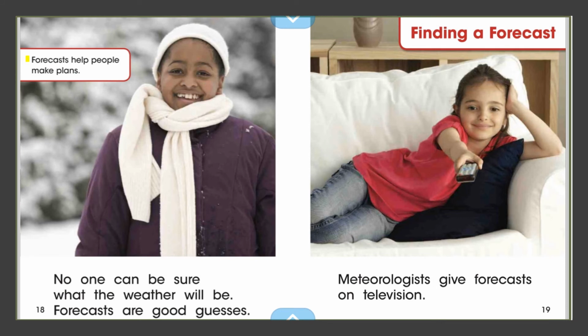Here's the caption. Forecasts help people make plans. So if you know it's going to snow, maybe your parents have to make plans because you're not going to be at school because they have a snow day. They can't get to work because they can't drive on the roads. So they have to make plans to get their work done. No one can be sure what the weather will be. Forecasts are good guesses, just like predictions are good guesses.